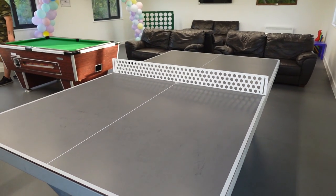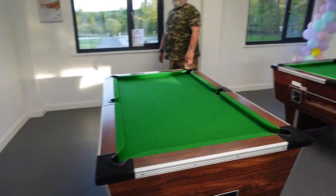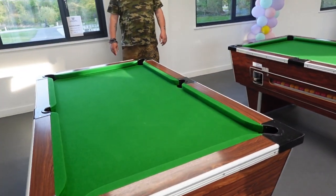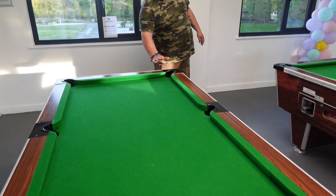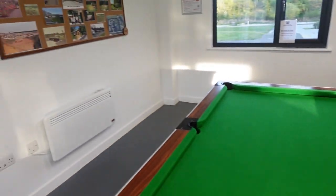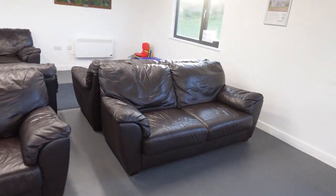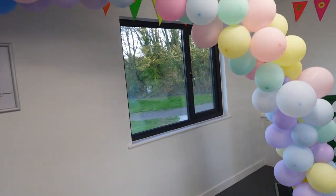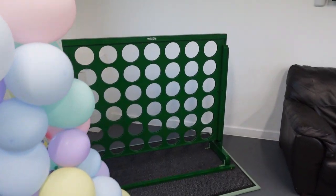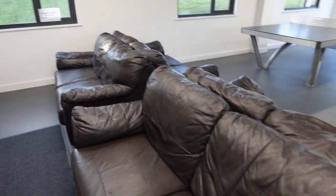So there is table tennis, a couple of, is it snooker or pool? Pool. I think the pool cues are at reception. Right. A couple of seats you can come and sit and watch. Not sure what's going on with that, but there's obviously Connect 4. There's a television if you wanted to watch television. Nice little sitting area.